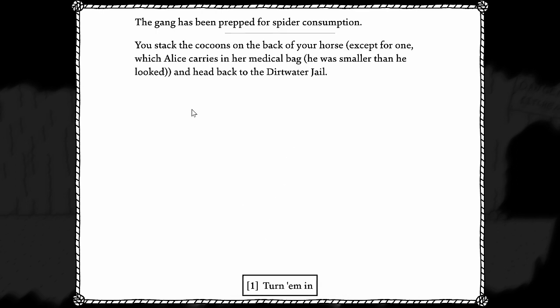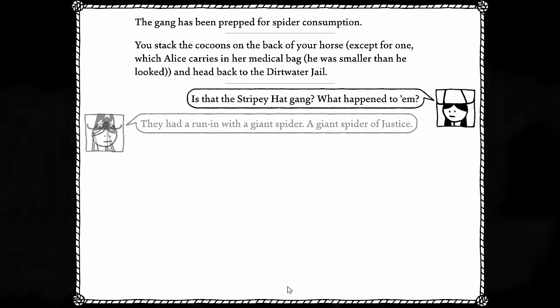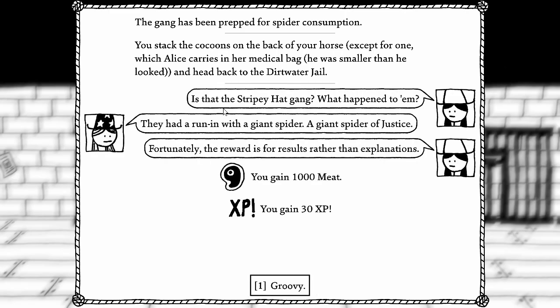Arrest them. You stack the cocoons on the back of your horse except for one, which Alice carries in her medical bag. He was smaller than he looked. Head back down the dirt while I turn him in. Is that the stripy hat gang? What happened to them? They had a run-in with a giant spider of justice. Fortunately, the reward is for results rather than explanations.